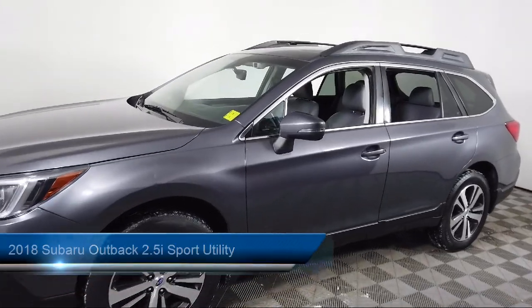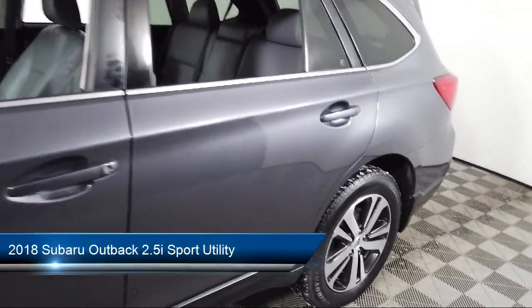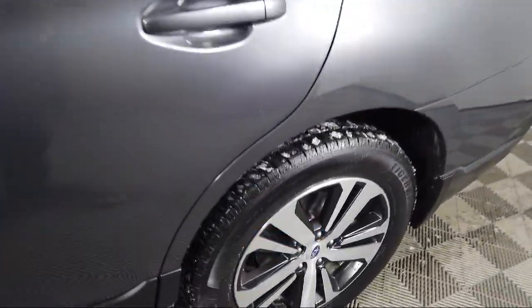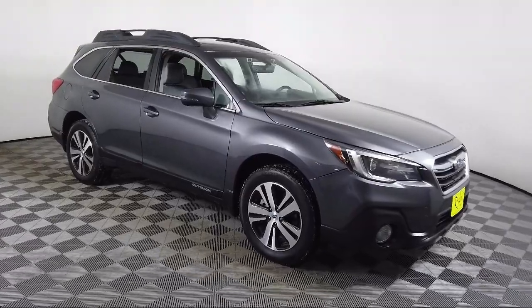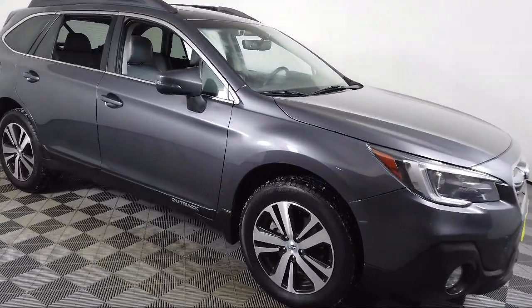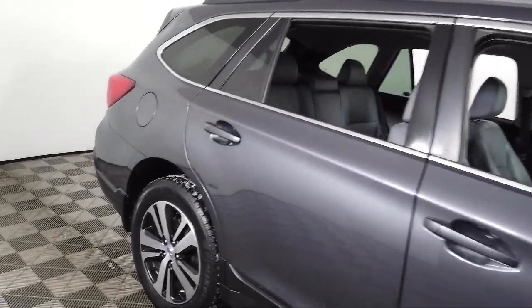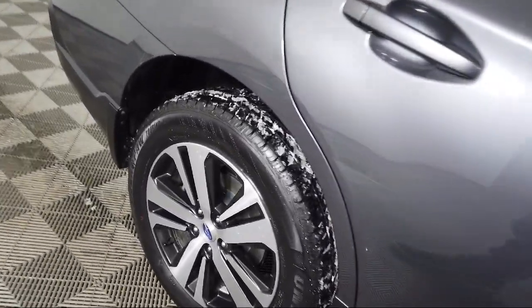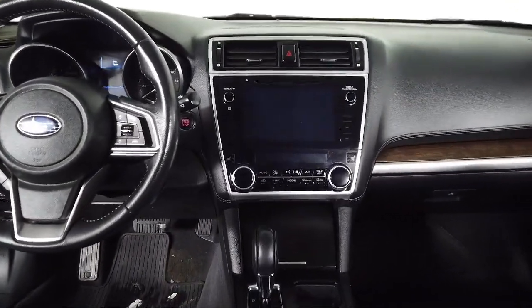It comes equipped with roof rack, heated front seats, split fold-down rear seat, keyless entry, heated door mirrors, fully automatic headlights, rear view camera, Apple CarPlay and Android Auto, dual front side impact airbags, LED headlights, and has less than 65,000 miles on the odometer.